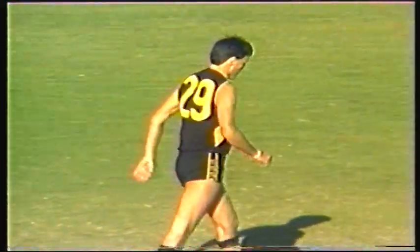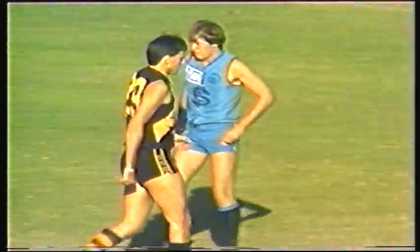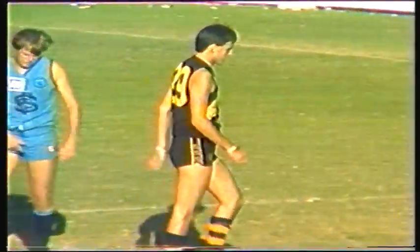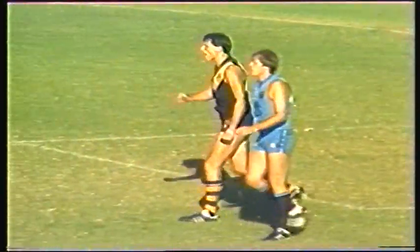14-14. Sturt 9-8. Yes, that was a very handy goal for Glenelg, and I would say that really puts them on the road to victory if they weren't there already. They're playing very confidently. They're running at the ball. Sturt have no teamwork. Glenelg in 5 minutes of the third quarter found some teamwork.